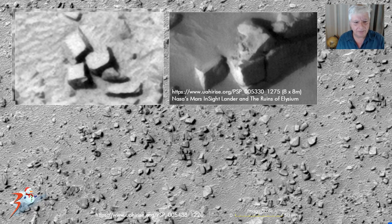So those blocks remind me of others that you might be familiar with. NASA's Mars InSight Lander and the ruins of Elysium, where we can also see some blocks next to one another. These measure about 8 by 8 meters each. And on top we can see what looks like a little pyramid with a circular symbol on the one side, sort of like a temple.